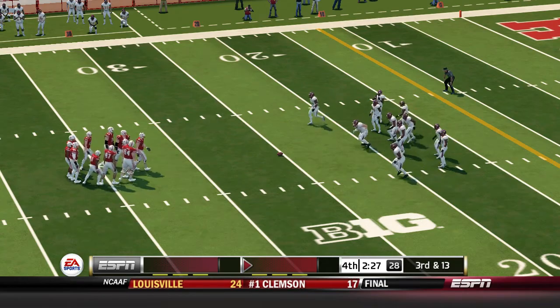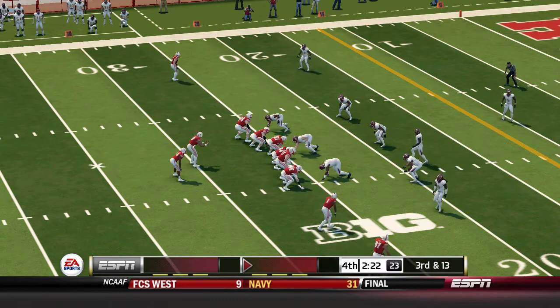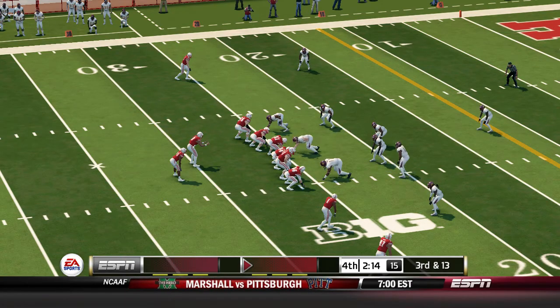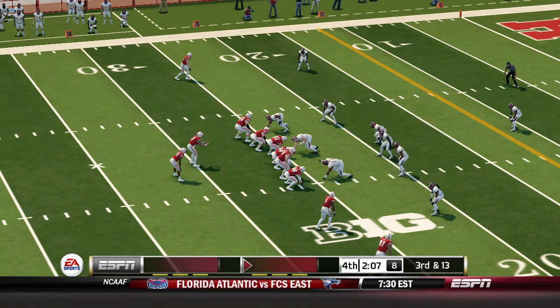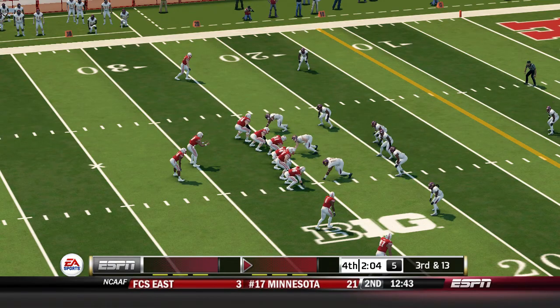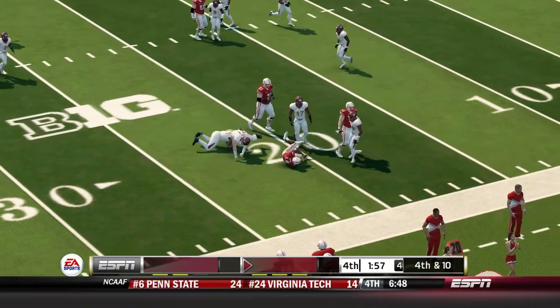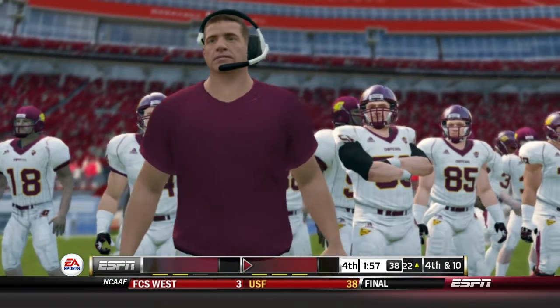And this play is number 8 on the drive. Just over 2 minutes in the game. Here's the halfback on the screen. They'll bring him down right around the 22-yard line. About 3 yards that time on the screen.